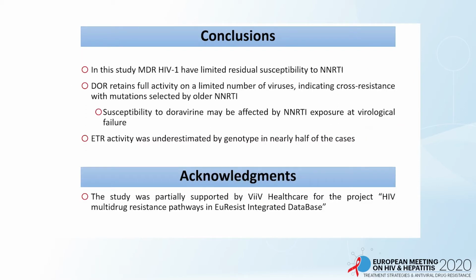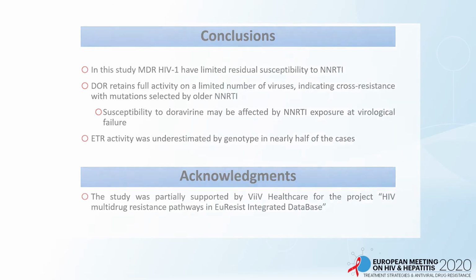In conclusion, in this study, multidrug resistant HIV-1 have limited residual susceptibility to NNRTIs. Doravirine retained full activity on a limited number of viruses, indicating cross-resistance with mutations selected by older NNRTIs. In addition, susceptibility to doravirine may be affected by NNRTI exposure at virological failure. We found that etravirine activity was underestimated by genotype in nearly half of the cases.